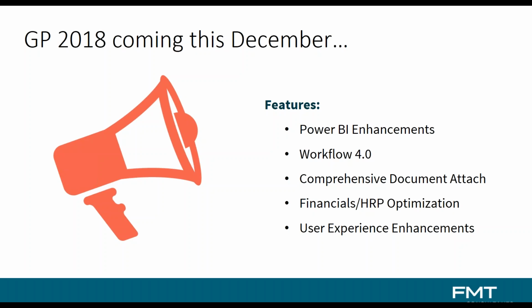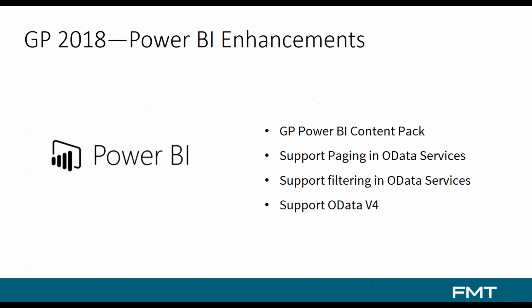Workflow, we'll talk a little bit about Workflow 4.0 today and some enhancements related around that. Document attach, so again, document attach being introduced in earlier versions of GP, but they continue to enhance that functionality as well. Optimization around the core financials component of Dynamics GP as well as human resources and payroll. And then just overall user experience enhancements, some of the things that some of you have probably been wondering when those were coming, and hopefully we can see that they're here. But these are general user experience enhancements that I think will make a difference in terms of being more effective in what you do in GP on a day-to-day basis.